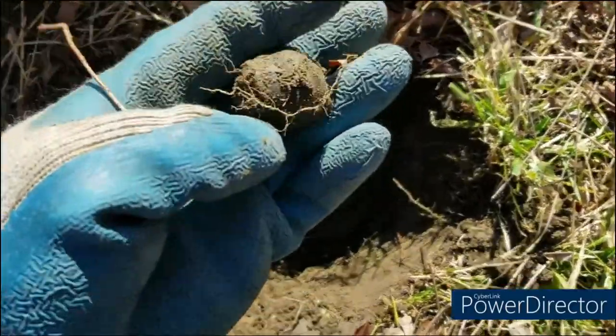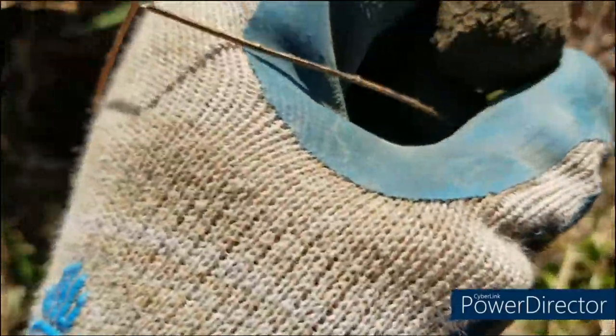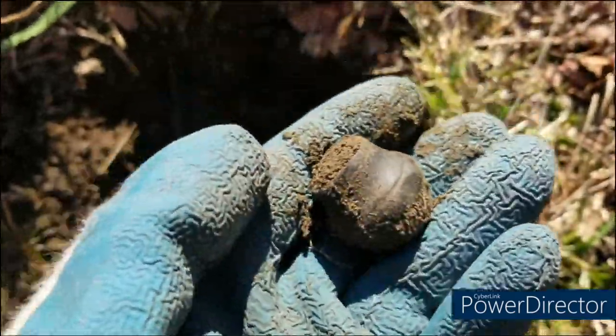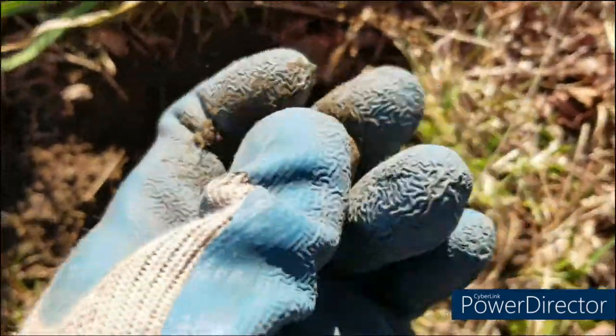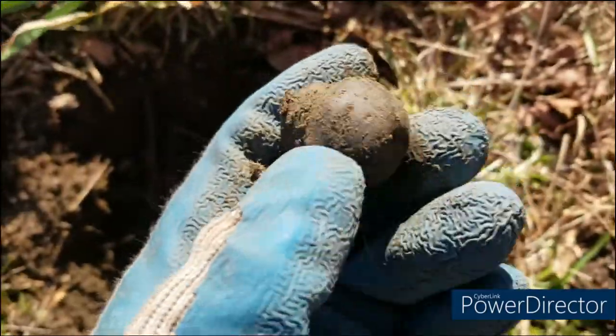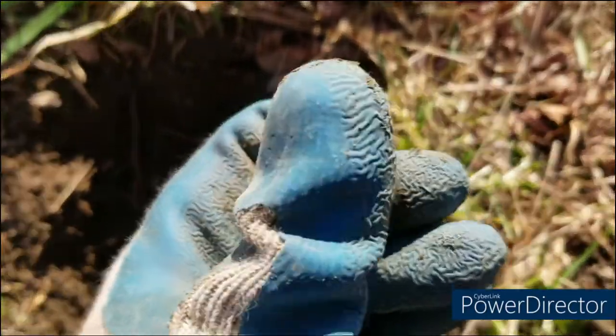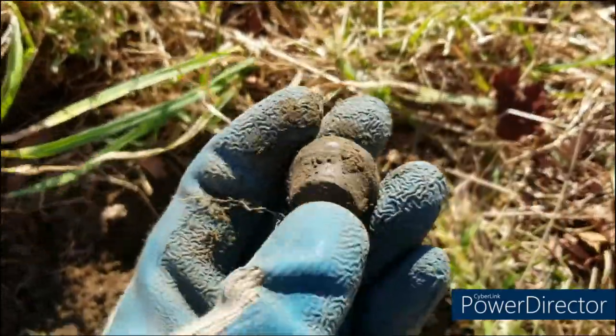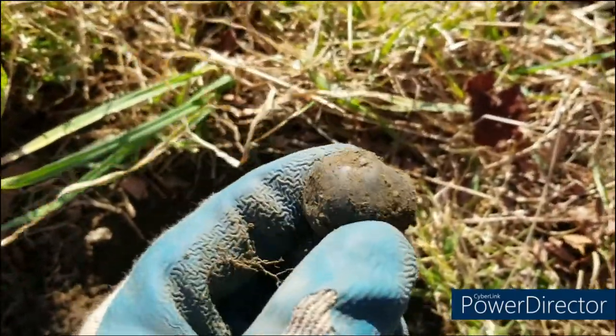Whoa. What in the heck? Oh, it's an oxen knob. They put these on the horns of the oxen so that the points of the oxen horn wouldn't stab anybody. It's cool, I've never found a nice one before. Sweet.